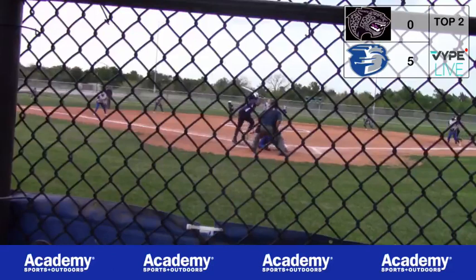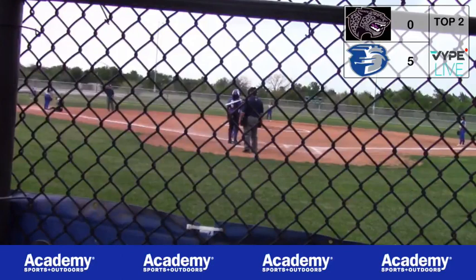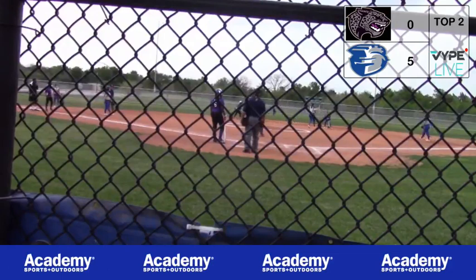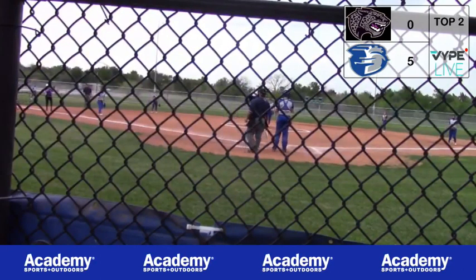Of a chant coming from the Jaguar sideline. Oh, try to steal, and let's see what they're gonna rule on that one. Looks like she's safe. So Viegas is able to steal to third, and she gets there on time. So Viegas escapes to third. So runner on third, runner on second. Jaguars trying to, again, cut into this 5-0 deficit here, top of the second.